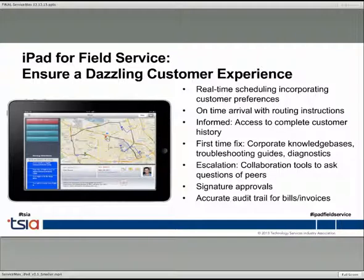Definitely informed agents, because they're armed with mobile technology. They have visibility into the entire CRM history of this account, when every product was purchased, every service record, etc. First-time fix is also improving. Because of these mobile devices, we've got real-time access to knowledge bases, troubleshooting guides, diagnostics, as well as collaboration tools such as Chatter, so that if you do run into a problem you're not sure about, you can reach out to your supervisor or your peers and see how they've handled this problem in the past. And you can do that immediately while you're standing in front of the equipment. You can even send a picture along if necessary to help solve the problem faster.